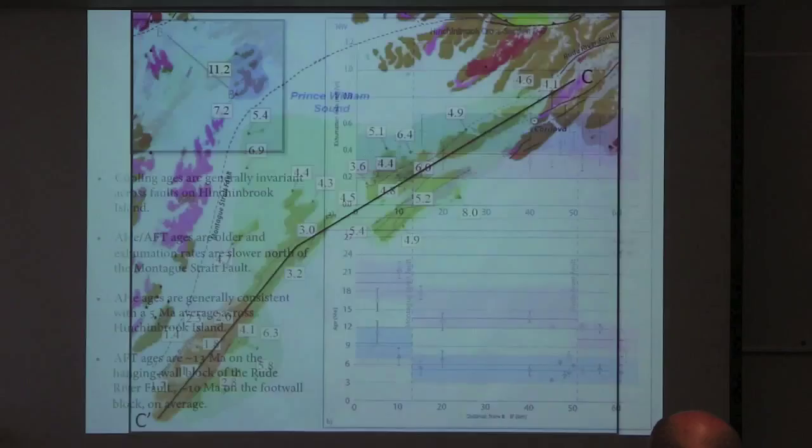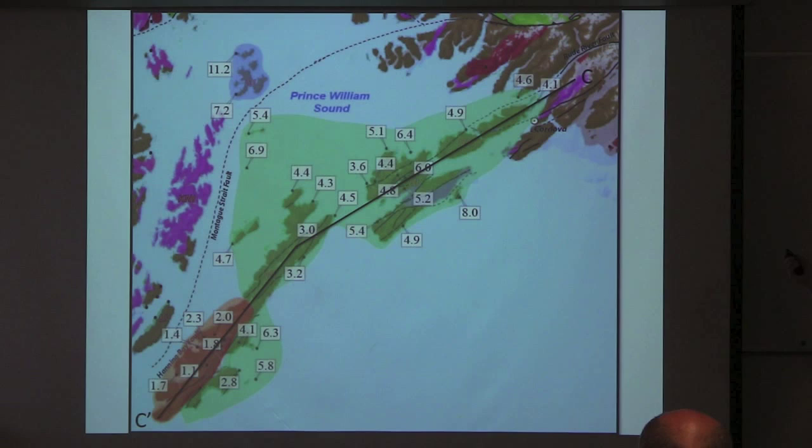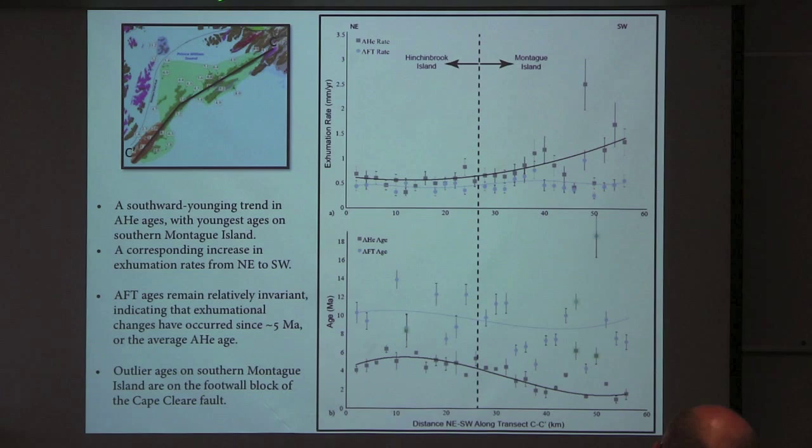So then looking at the ages in a longitudinal profile that's parallel to the strike of the faults. The patterns we see as we go from the northwest to the southeast, we see apatite helium ages younging. They get their oldest near the Cordova region and their youngest in southern Montague Island. The apatite fission track ages are relatively invariant. They show a slight decrease from north to south. The apatite fission track exhumation rates stay largely the same. The apatite helium exhumation rates increase by quite a lot as we go south along this profile.